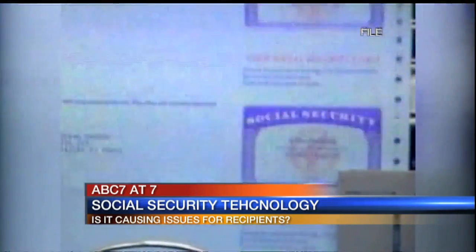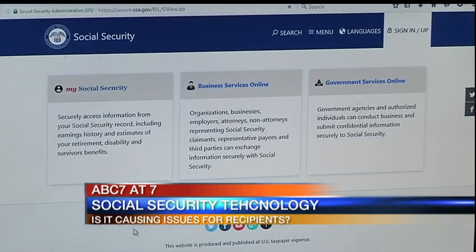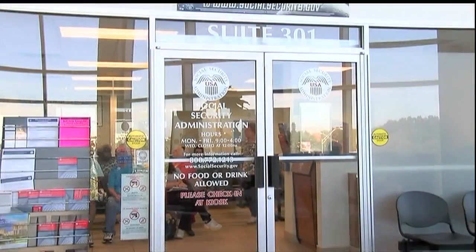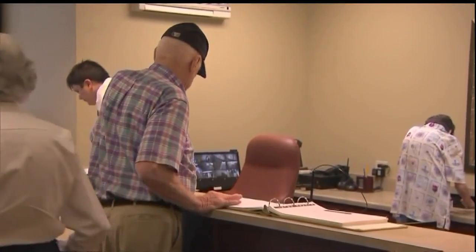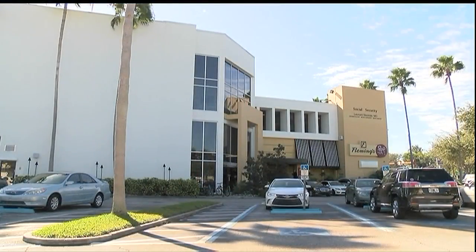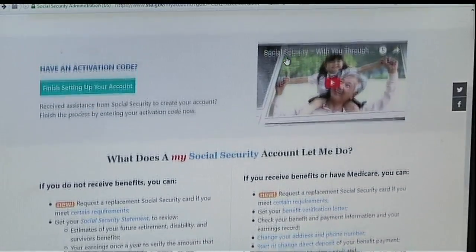The Social Security Administration is shifting services online, but could the transition be hurting those who rely on the benefits? Social Security is rolling out a new dual authentication system. Under the system's accounts, it can be accessed via smartphones, but some recipients fear it could be putting their personal information at risk. One local watchdog says cuts to funding are making in-person assistance more difficult.